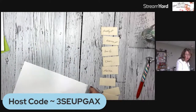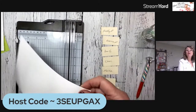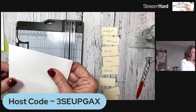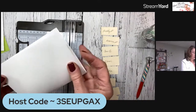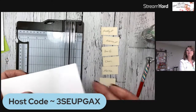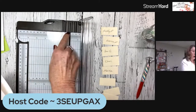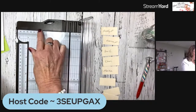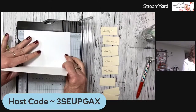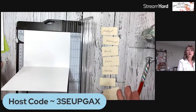And I had mentioned this at class the other night. Does anybody have issues when you fold your card over to score it, that your points are off a little bit? I'm going to exaggerate, but does anybody have those issues? Because I want to show you a little trick. On your scoreboard, you've got like a raised lip right here, right? That's where your paper would sit so that you know that you're flush before you cut.